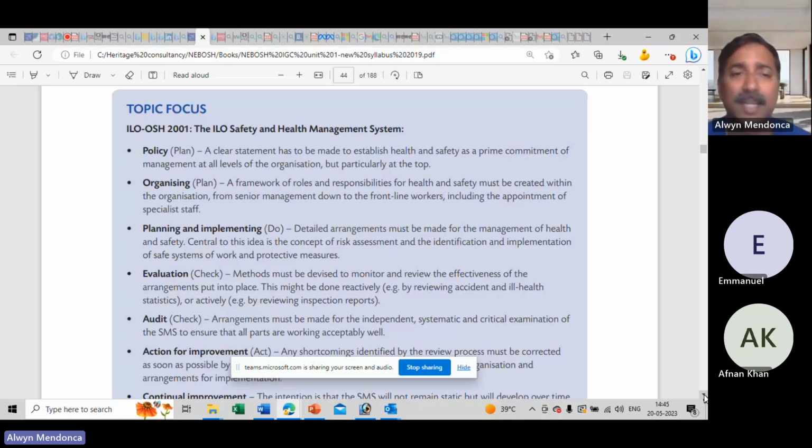Then organizing, with the roles and responsibilities for health and safety created within the organization, from senior management to the workers level, from top to bottom. Everybody has certain responsibility. It is not that health and safety is only for supervisors and workers. No, every designation, every management level must have written responsibilities. Then planning and implementing, the third part, which is the do part.